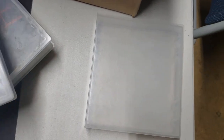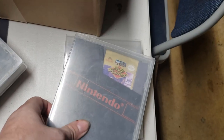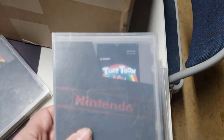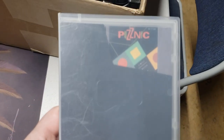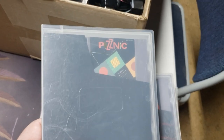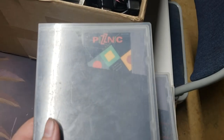This had Tetris 2, and I went ahead and took it out of its case. We got Side Pocket for the NES. It's in great shape. It's also got the manual. Got Tiny Toon Adventures. No manual with that one. And then I've never seen this one before. Puzzing? I think it's Puzzing? Puznik? There we go. Not sure what it is. It's got the manual with it as well.